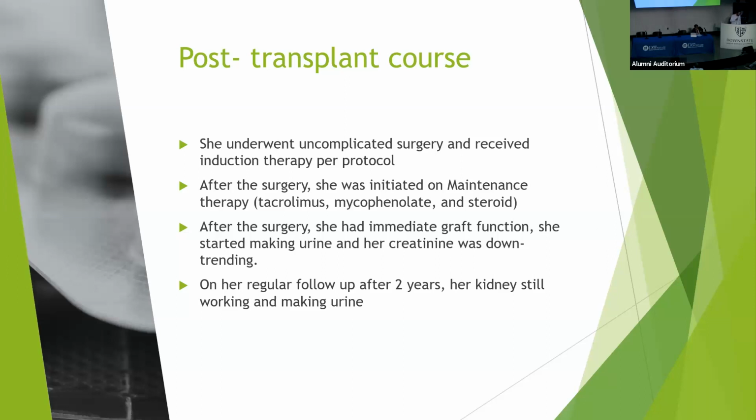After the surgery, this patient didn't have any delayed graft function. Her kidney started working immediately and making urine. And at follow-up after 2 years, the kidney was still working fine and she was making good urine. That's case number 1.